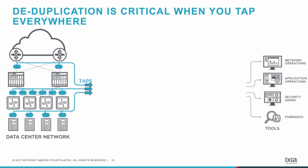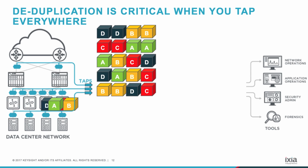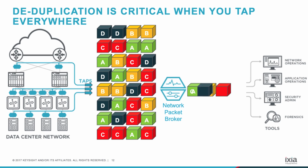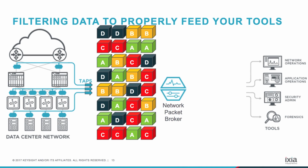If you look at the picture on the left, I'm tapping every single link. It's possible that as packets are moving from one switch to another, I'm tapping the same packet over and over again. This means that, I'm going to exaggerate, but there can be 10 multiple identical copies of the data that is now going to go to my tools. Well, that's just a waste of bandwidth. Instead, maybe I can use a packet broker to do deduplication and just send a unique one. I can reduce the traffic by 90%. That's a 90% savings on your tools. That's immense.